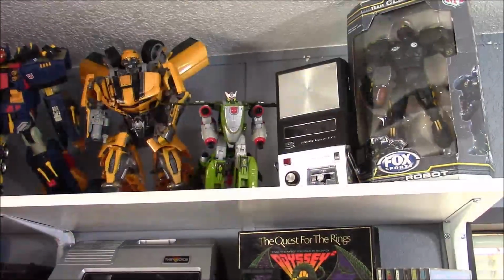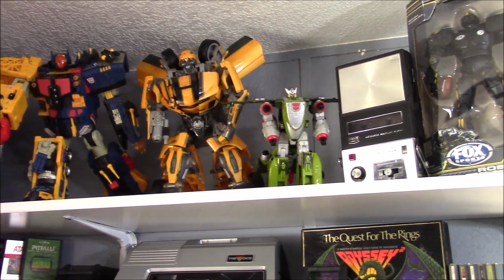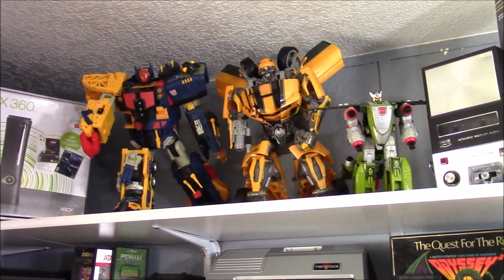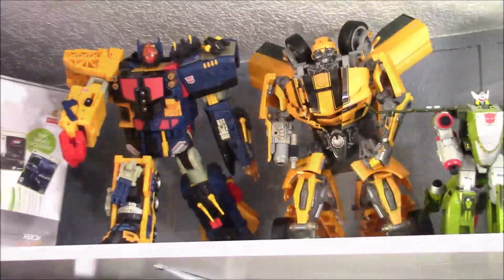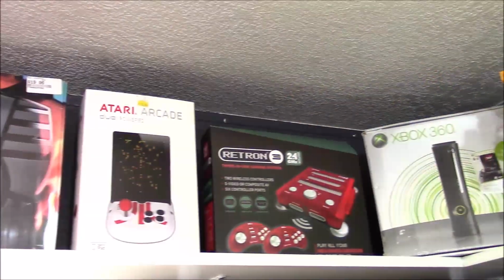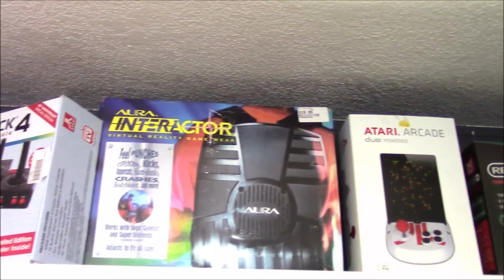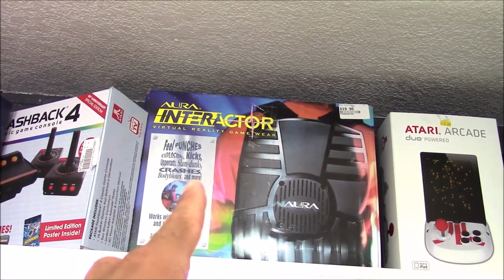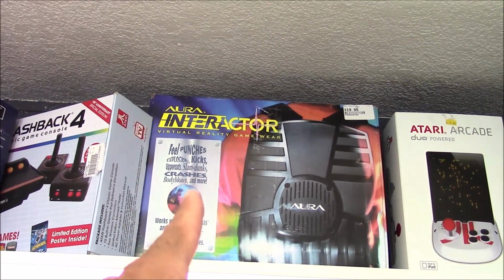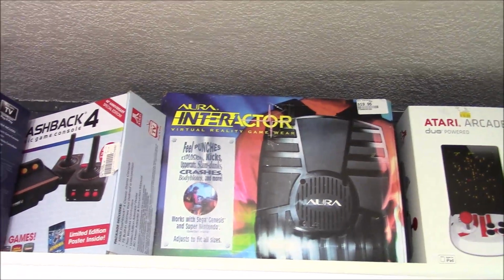And located on my very top shelf, I have a couple giant Transformers. I have the Omega Prime and the Ultimate Bumblebee. And both of these stand at well over a foot tall. Also on the top shelf, I got various different boxes for different systems, including this virtual reality vest from the 90s that's designed for retro systems like the Super Nintendo, Sega Genesis, and Nintendo. And I haven't even tested this yet, but when I do, I'm going to make a video about it because I think it'll make a really cool retro review.